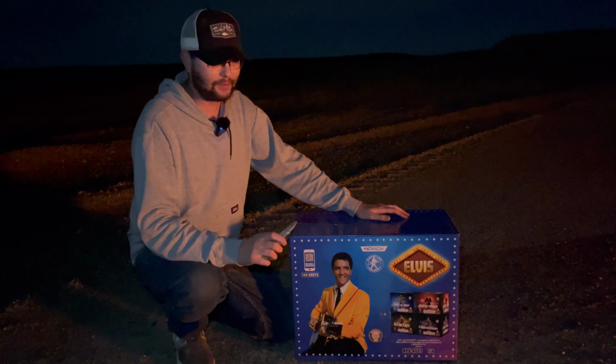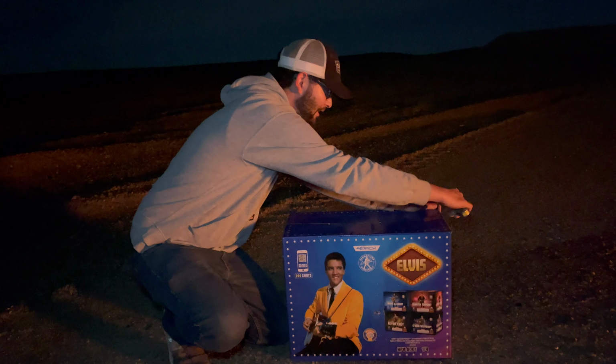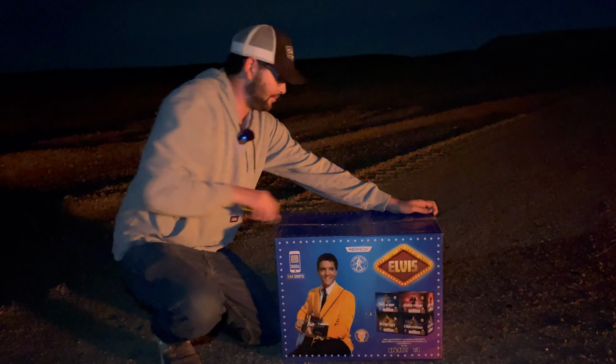And we got the return of the famous box cutter. I'm gonna try this again now that I'm not freaked out about this fire over here. But let's get this thing cut open and see what comes inside.